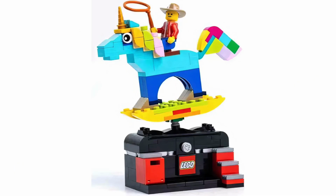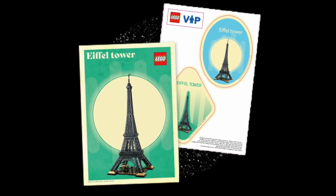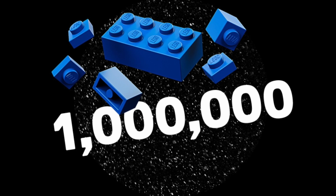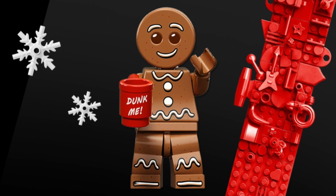And it feels like only a matter of time before we get the other 2. Plus, they've got the Eiffel Tower postcard and stickers for 600 points and the 1964 retro keychain for 950 points. And don't forget to enter the contest for your chance to win 1 million VIP points. And I'm hoping these won't be the last LEGO deals for the year.